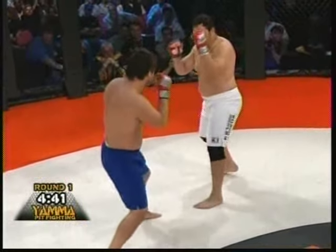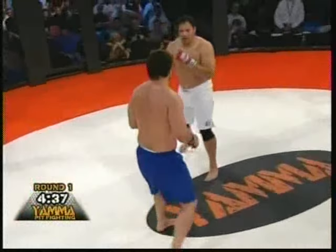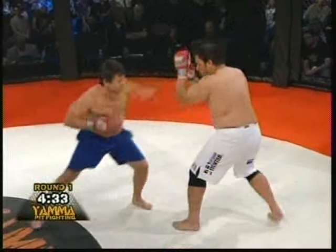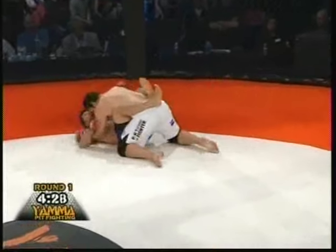Another concern is cardio. Does Mark Kerr have good cardio? We know he can sprint, but how long will that sprint last before collapse? That'll be a big question mark. Kerr, single leg.